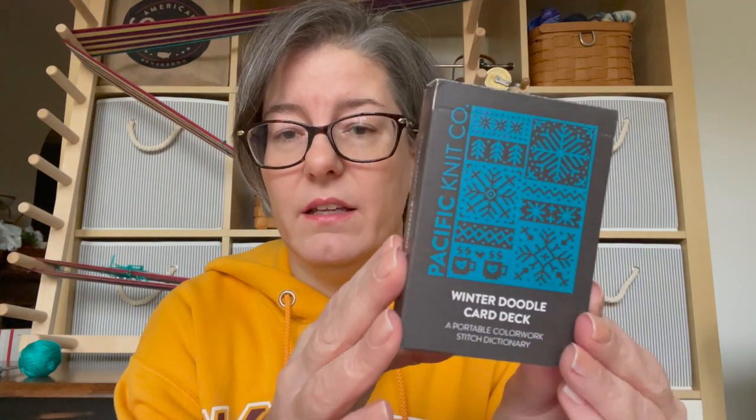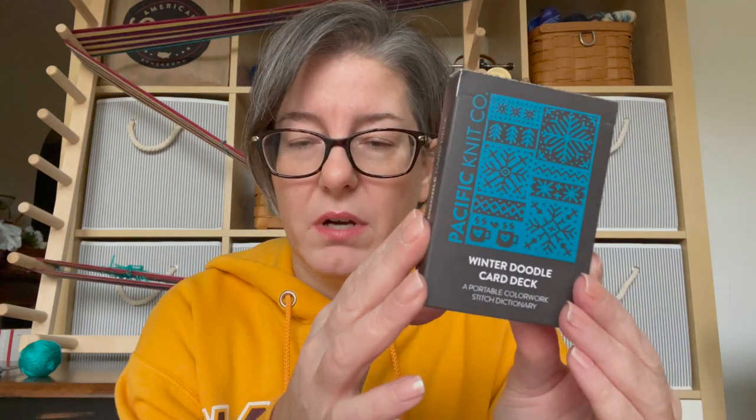I love it. So I picked up the winter doodle deck and again, one of these fantasy projects that I have is that I want to knit me, my boyfriend, and his daughter Christmas stockings and kind of have them pick out which little motifs they want on their stockings. So I think that'd be really fun. Maybe make some for the dogs too, because you know we gotta appease the babies, right? So that'll be a fun little project, I think.